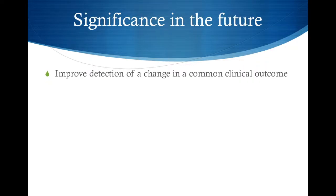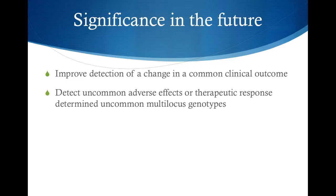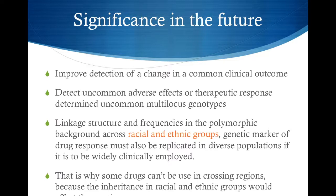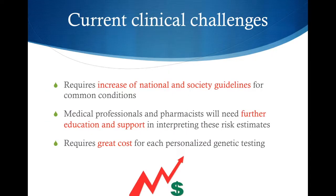Significance in the future requires improved detection of a change in a common clinical outcome. We want to detect uncommon side effects or therapeutic response. Also, to determine uncommon multilocus genotypes, linkage and structure and frequencies in the polymorphic background across racial and ethnic groups. Genetic markers of drug response must also be replicated in diverse populations if they are to be widely clinically employed. That is why some drugs can be used across regions, because the inheritance in racial and ethnic groups would affect the reactions.